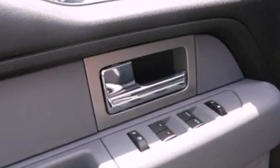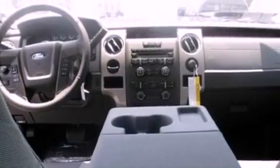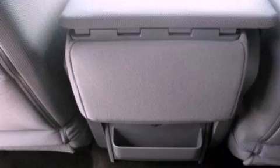satellite radio. The following features are also included: power adjustable driver pedals, aluminum wheels, a low tire pressure indicator, traction control and stability control systems, running boards, a passenger side vanity mirror, 12-volt power outlets, an anti-lock braking system, a power driver's seat, and an anti-theft protection system.